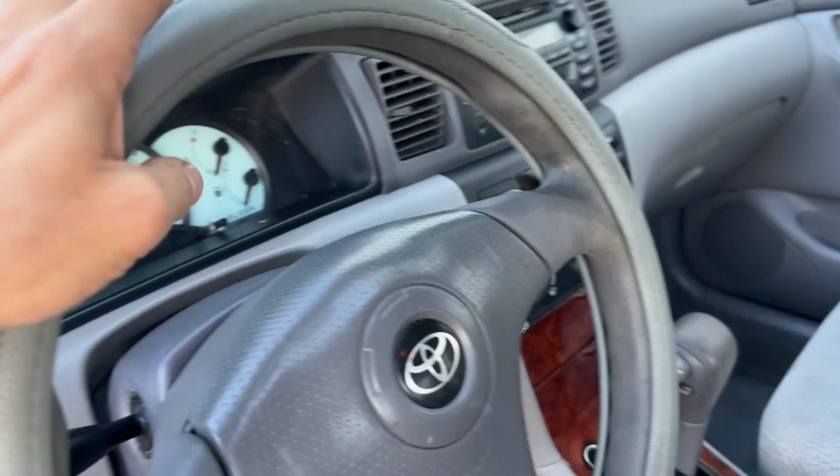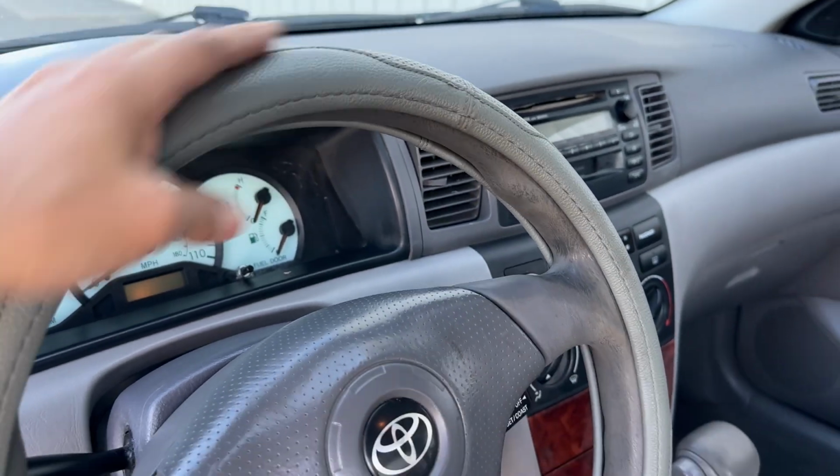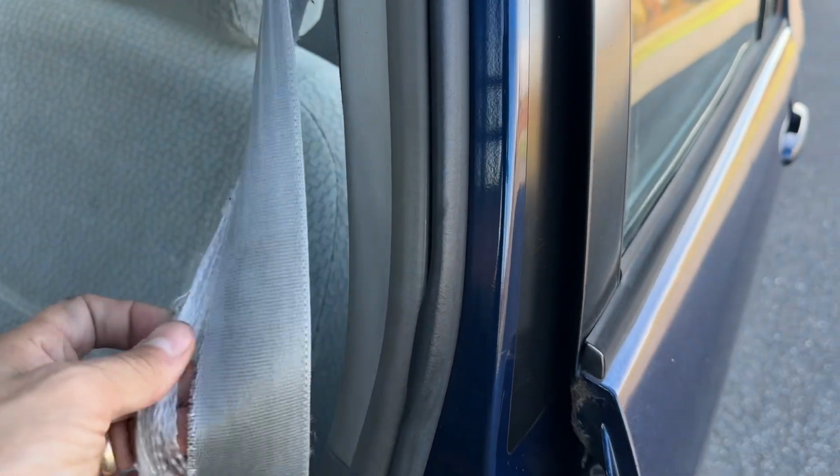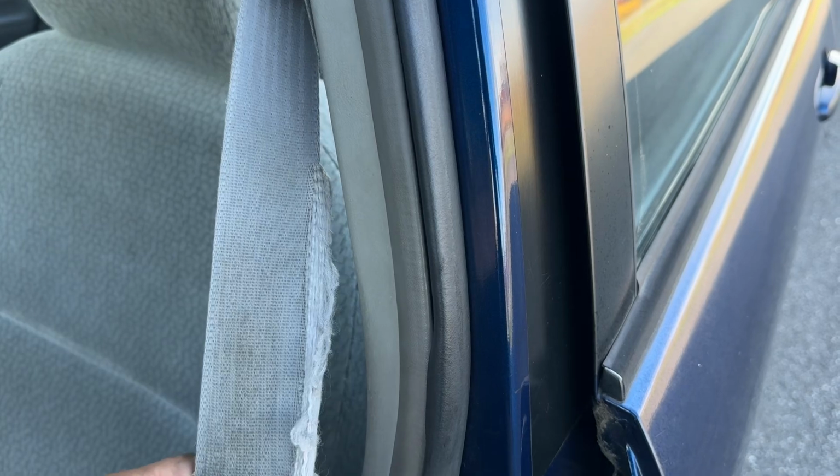This steering wheel cover came on it. The top of the steering wheel was beat up from the sun and worn, so I'm going to leave that on. I hope this is not a deal breaker. If it is, reach out. The very outer edge of the seat belt is a bit frayed.